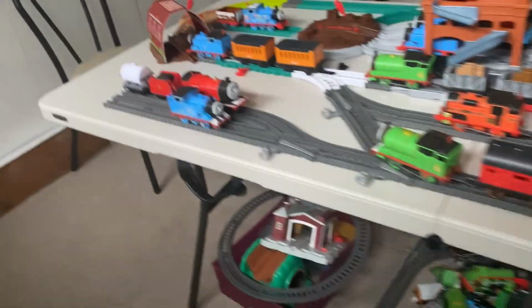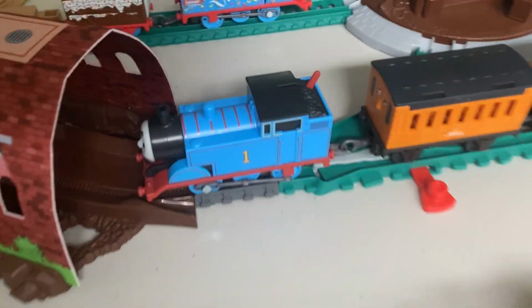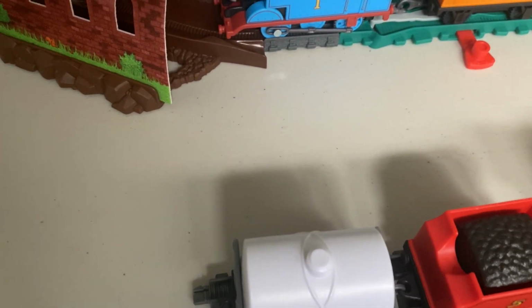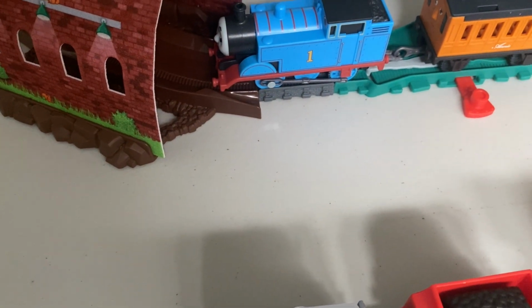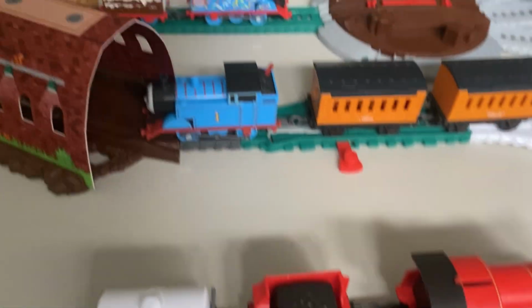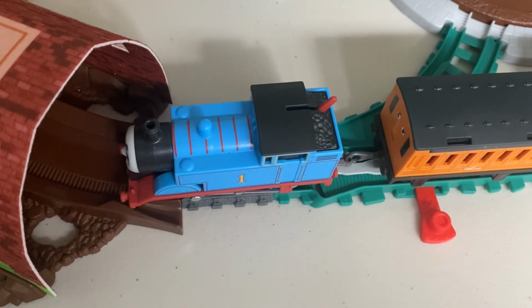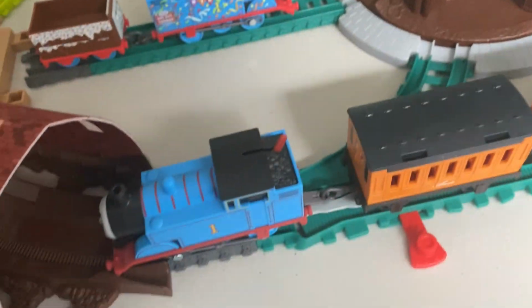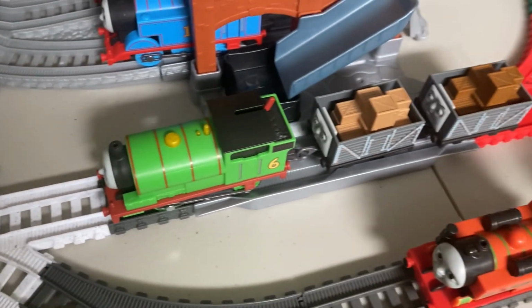Alright, folks, I decided to be silly again. So, you know what? Here we go. I got the regular Thomas and regular Percy, which, when I say regular, they're considered a 2-pack, case A. Well, I call them regular, so I'm gonna call them regular. Regular Thomas is pulling the Talking Classic Annie and Clarabelle from the Talking Classic Thomas, and regular Percy is pulling the Classic Thomas Troublesome Trucks.